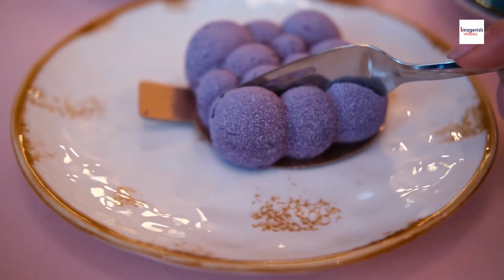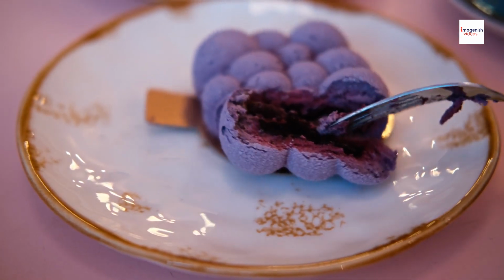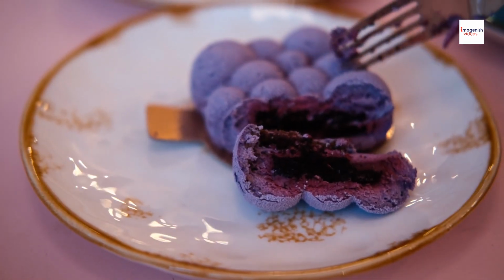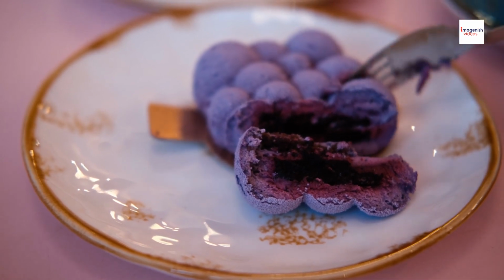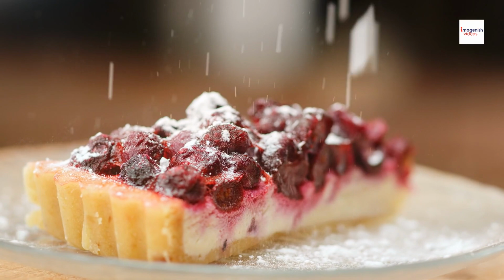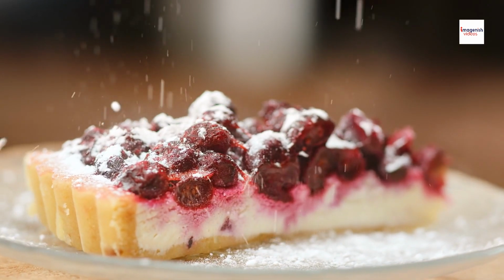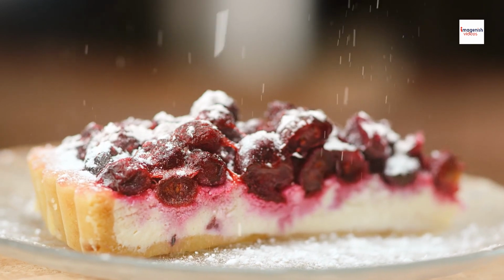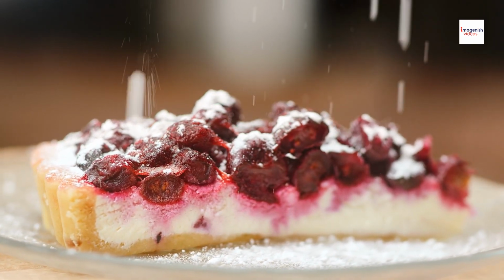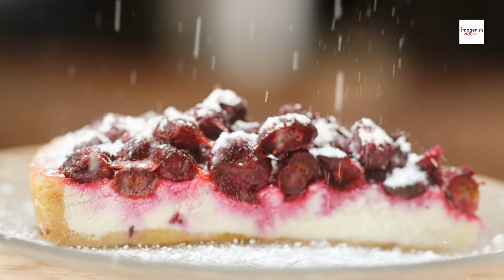Its creamy texture and rich flavor have inspired chefs, foodies, and dessert enthusiasts alike, leaving a lasting legacy that continues to delight and inspire. Did you know that New York cheesecake holds a special place in American history, even finding its way onto the plates of presidents? Legend has it that President Franklin D. Roosevelt was a huge fan of cheesecake, and it was often served at the White House during his presidency.